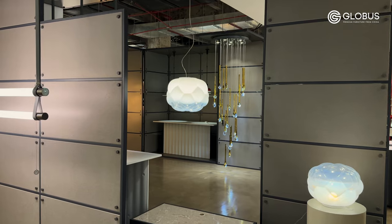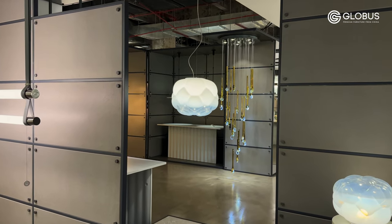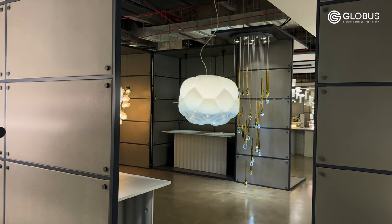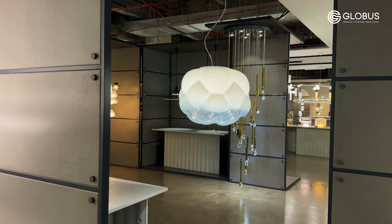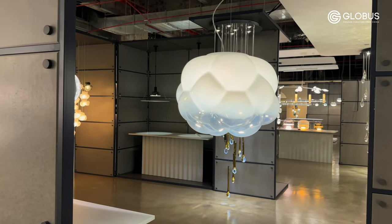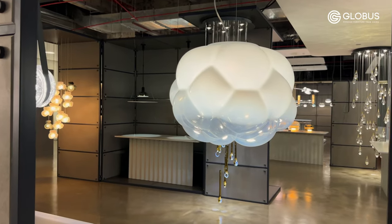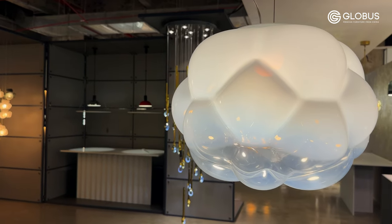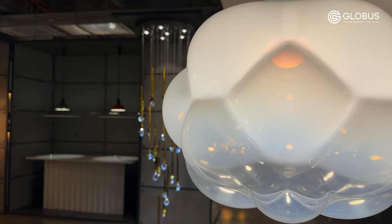The next piece is the Cloudy model by French designer Mathieu Lehanneur, which was awarded the prestigious iF Design Award in 2014. This is a special object which during its creation revealed all its potential. The Cloudy cloud, when switched on, reveals all its luminosity and evokes sunlight after the rain.